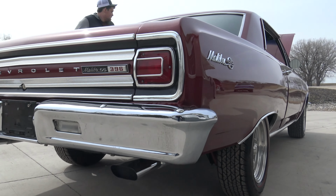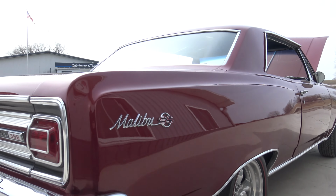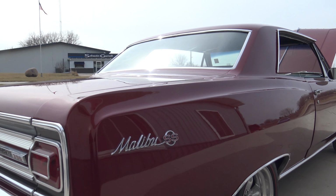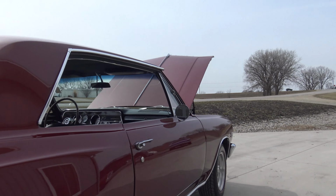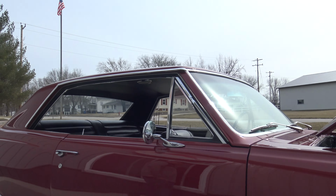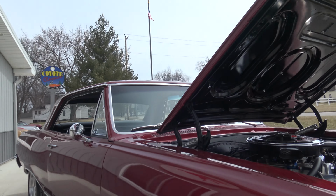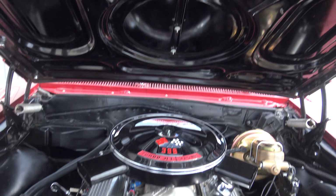Fantastic sound. What a cool car, and I can't wait for you guys to get behind the wheel of this car. This is a cream puff. When I got it in, I took it to the gas station, put some gas in it, and I was just so impressed by the way this car handled and drove. Everything worked. Just a really quality build.